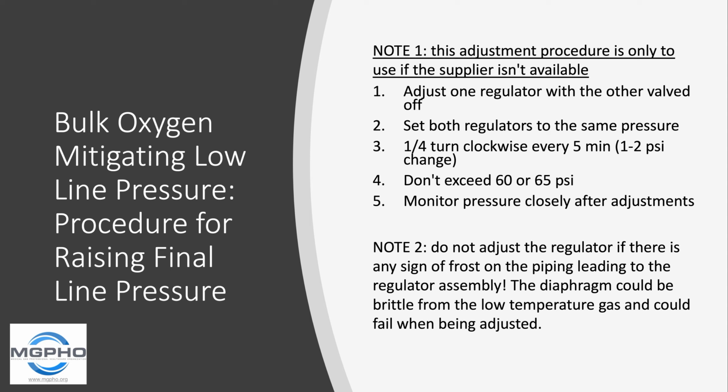Here are some steps for raising the final line pressure. This is just kind of a general procedure for adjusting regulators, but especially whenever you're adjusting bulk oxygen regulators, these regulators are feeding normally a pretty large piping system, so you want to adjust these very slowly, and you're also going to want to do them one at a time.